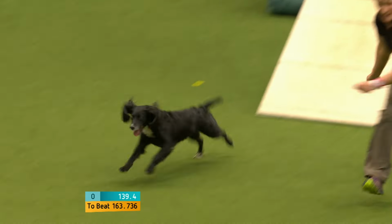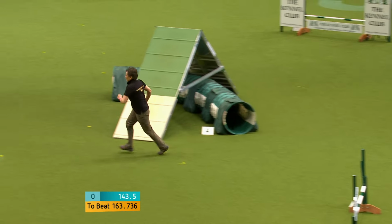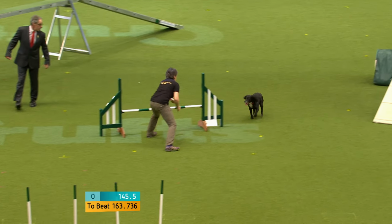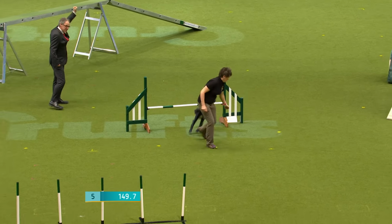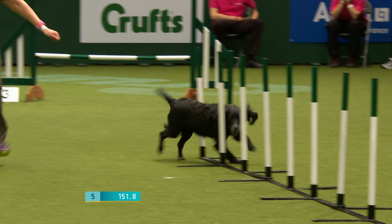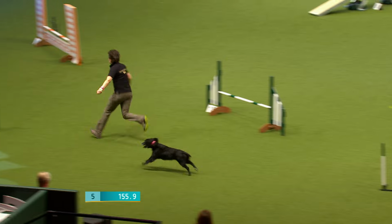Catherine Ranzel and Sky, 7-year-old working Cocker Spaniel. First dog for Catherine, competing for the last 4 years. Competing across for the first time, and for the first time we have 5 faults, 5 penalties. But still, they will have to complete the round. They'll want to complete the round.